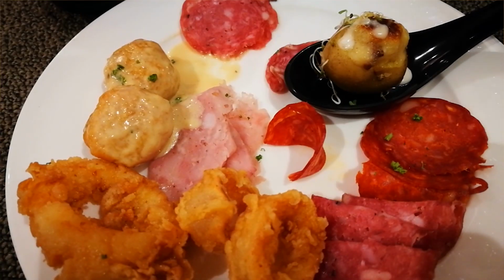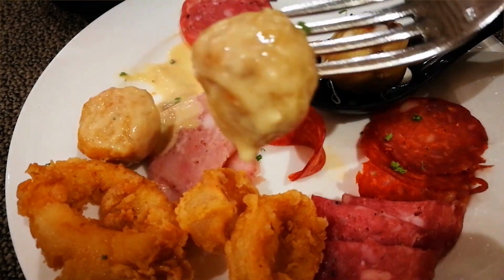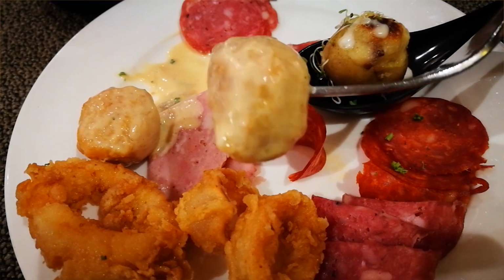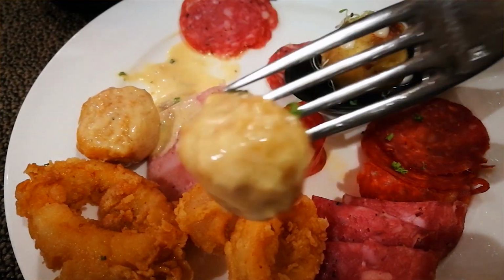Now, you know what? Let's try something else. Let's try their almondigas con pollo. Pollo means chicken, almondigas is meatballs. There's chicken meatballs in this creamy sauce. Give it a try.